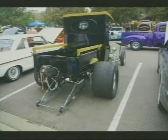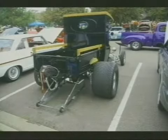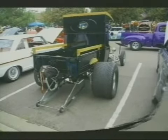Look at that. A little wheelie bar, parachute. I think that puppy hauls. There's a wheelie bar in the back so that when the wind catches that cab, it won't flip it over backwards.